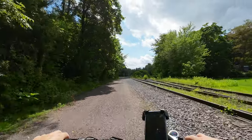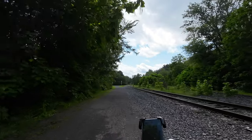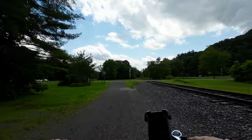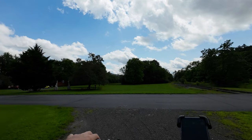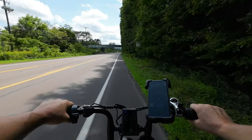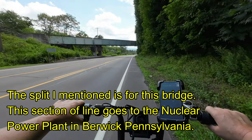Now, I'm not certain if these tracks are abandoned or not. There's actually a crossing up here. They did split off. There's a switch right back there. I mean, they're overgrown, but they're not in terrible condition. I believe this is where the Susquehanna River lands. I don't know if the rail trail continues. I'm going back on the road. I don't think the trail continues that I know of. And here's the train bridge, so that rail line does cross over Route 11. I'll definitely look more into that in the future.